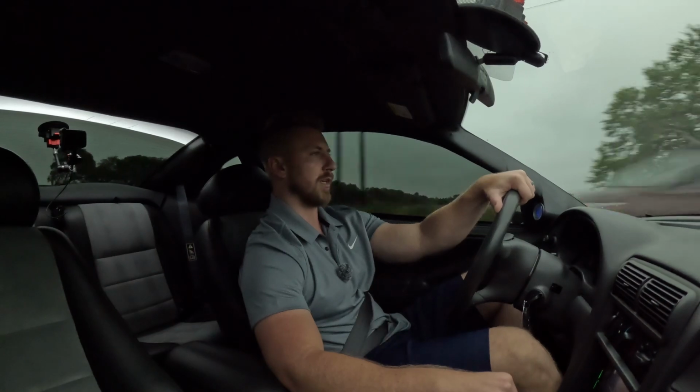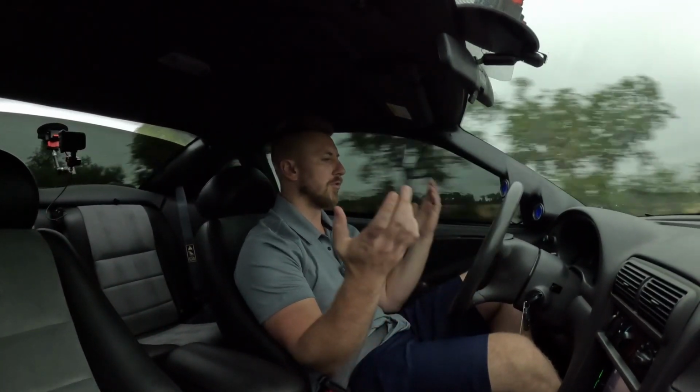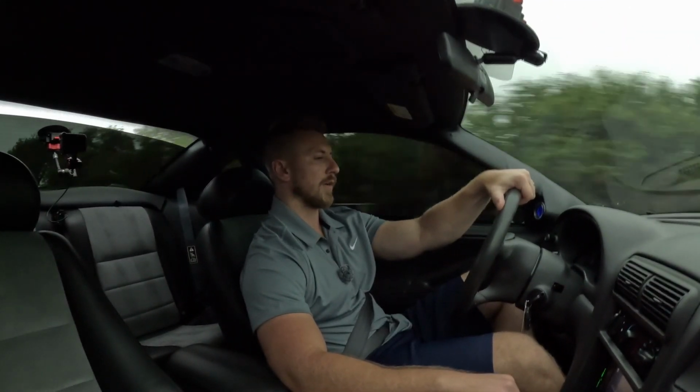Just a really impressive car to drive. And again, right now we're cruising at 60, set the cruise, and you're ready to go. But if you want to get in the throttle, it's definitely got enough power to do everything that you're going to want it to do.